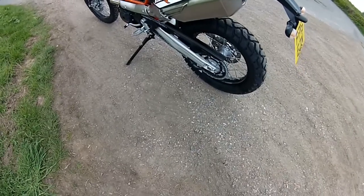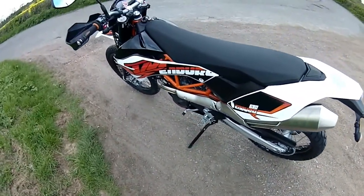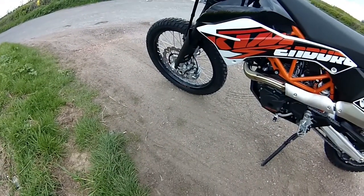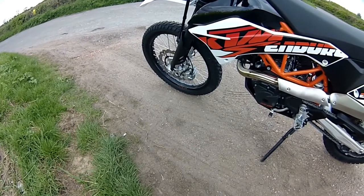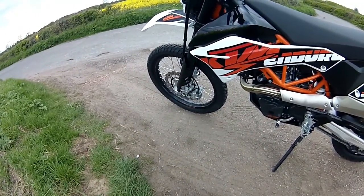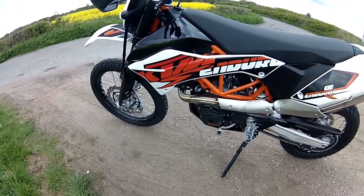So yeah, she's looking pretty good. Try and give you a better view with the camera. It's got the Brembo brakes, front and rear. Considering it's brand new, they've got a lot of power, so I'm sure that's going to get better as the brakes bed in.